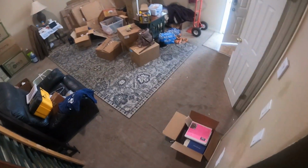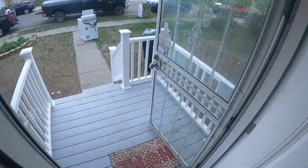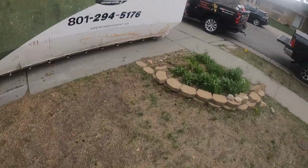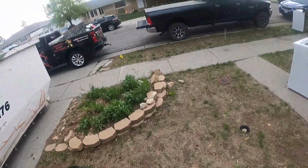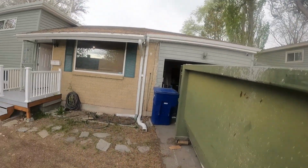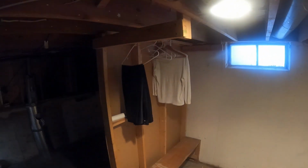All right, bringing the trash down. Are these chairs trash too? I don't know. I'm just gonna bring them down since they're kind of in the way. All right. I'm gonna bring this out to the dumpster. Alright, we got this room emptied. Wowzers. Watch your head here, people. Okay, we got this room emptied out. We got this room emptied out. Oh yeah. It looks good.